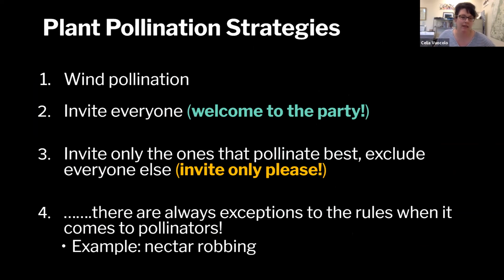But not all plants need animal pollinators. Many plants, including the majority of native grasses and a lot of trees, have pollen that is light enough to be carried by the wind. Other plants have evolved to have heavier pollen that requires an animal to move it within the plant itself or to another plant. There are, generally speaking, two strategies for animal pollinated plants.